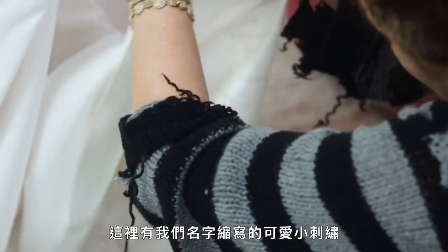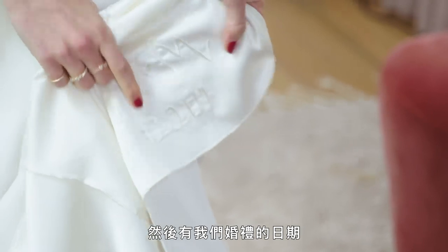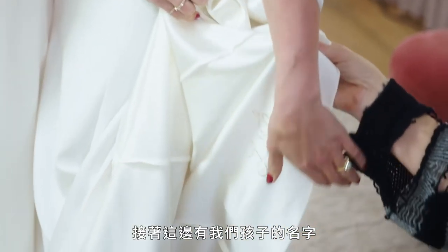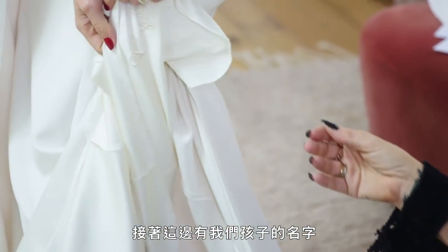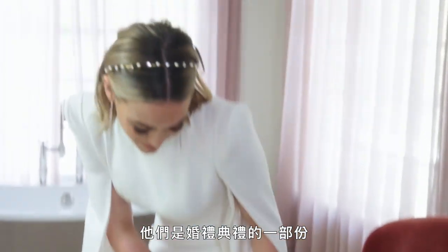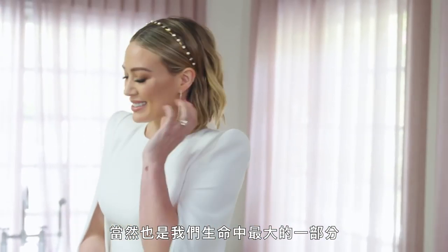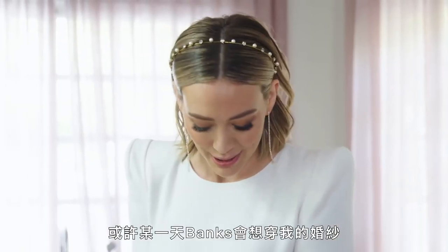There's a sweet little embroidery with our initials. There's an M and an H, and then the date of our wedding. And over here, there's initials for our kids. There's Lucas and Banks. And they're part of our ceremony and obviously the biggest part of our life. Maybe someday Banks will want to wear my dress. She can add to it.